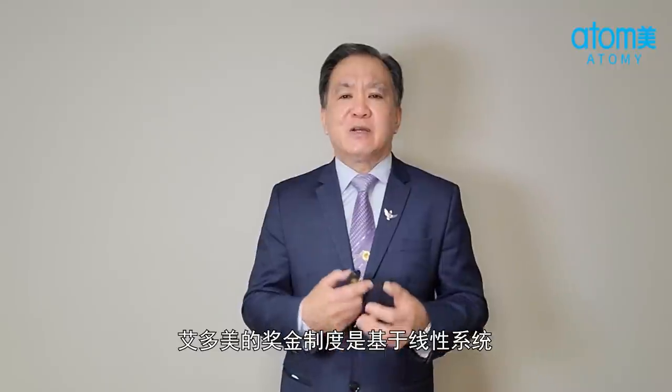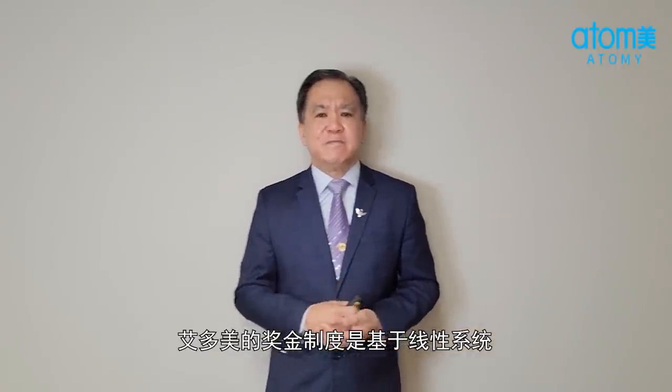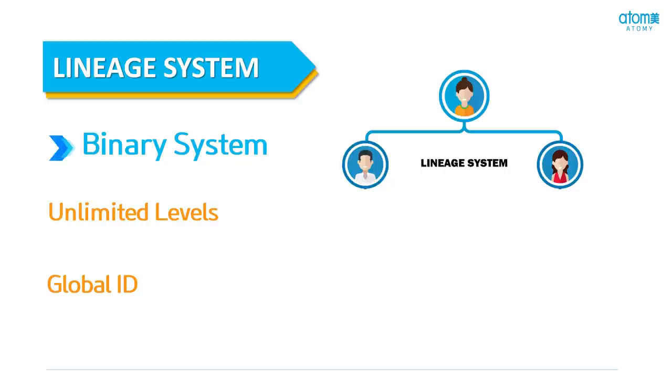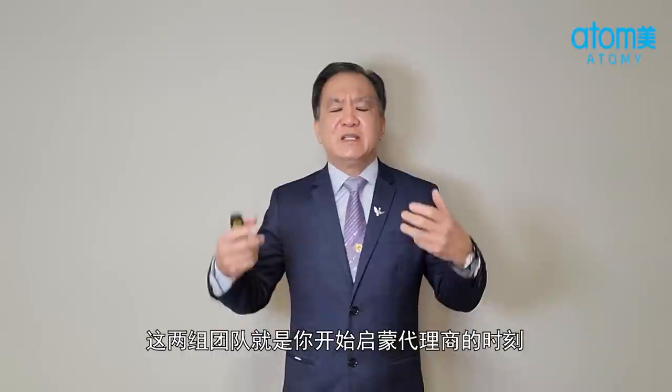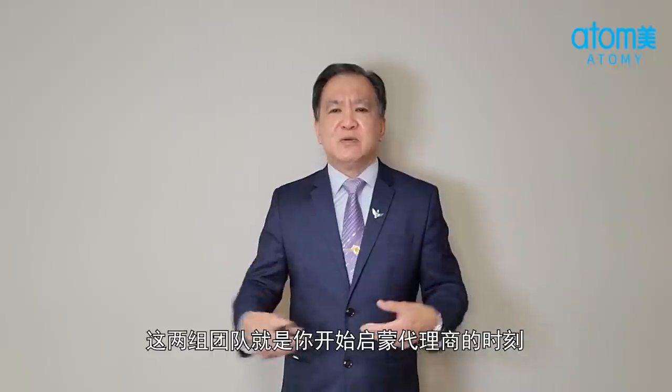For Atomy, our compensation plan is based on what we call a lineage system. In our lineage system, there are three elements. The first element is binary. Now, what do you mean by binary? The first binary system means two. Two teams. You form a right team and you form a left team. And these two teams generally will be where you start to build your distributorship.